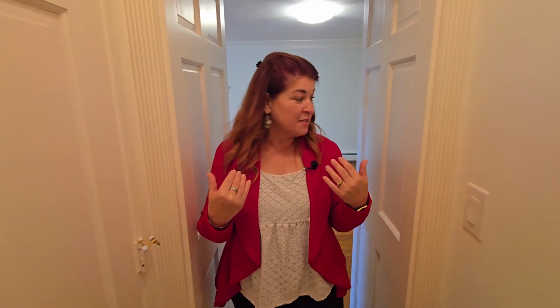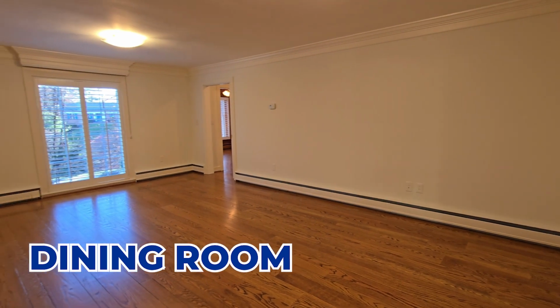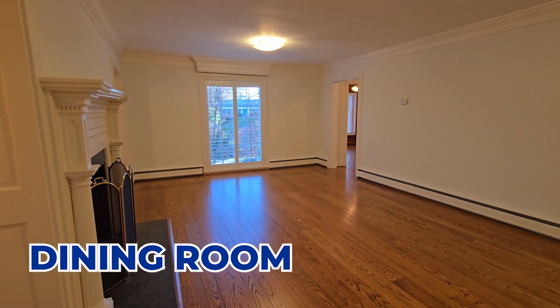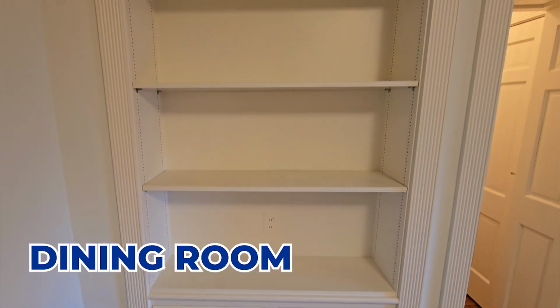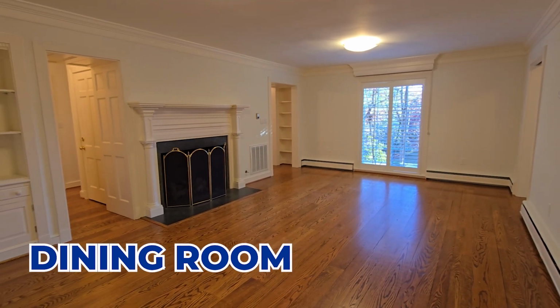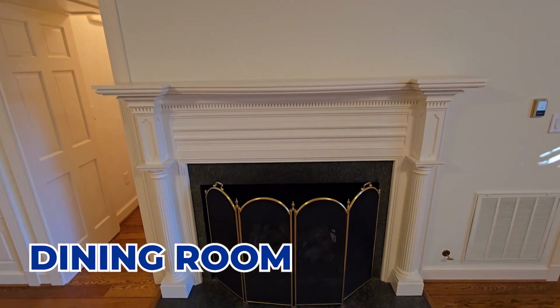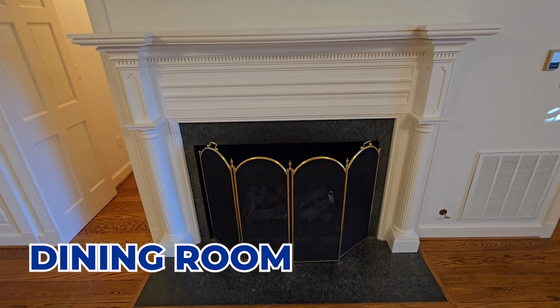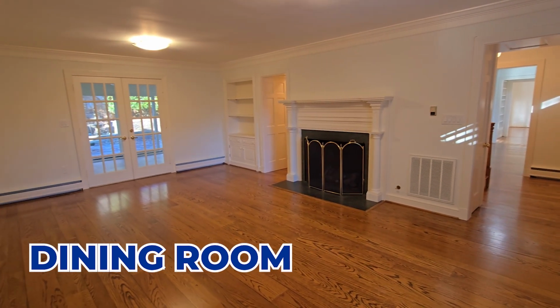All right, let's walk through this space into the formal dining room. Now this formal dining room is huge. You are going to see a built-in china hutch that you could display some beautiful china artwork, some cabinetry to house your tablecloths and things like that. Over here on my right is a gas fireplace to really enhance this space on a winter evening, or think Christmas and Thanksgiving that's coming up. It has a beautiful mantle, so imagine decorating that for the holidays.